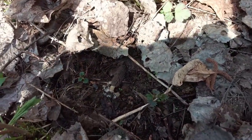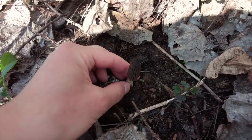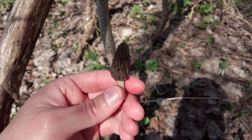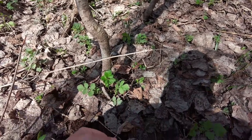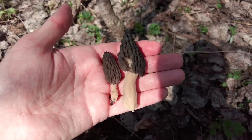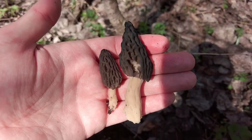I feel a bit sorry to take such small ones, but I know I will not be able to come here in the next weeks or months. So this is my only chance to pick mushrooms here in Slovakia. And so far I have to say I'm enjoying it very much with these beautiful finds. This is really great.